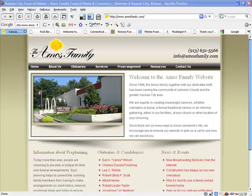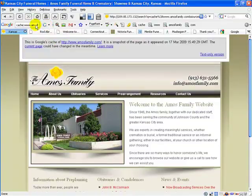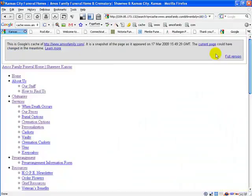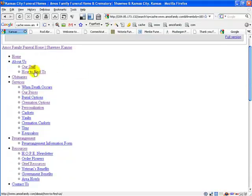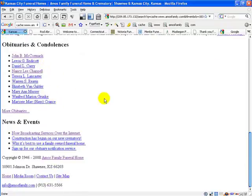The best way to do this is to do a cache search so we can see what Google thinks they have in the form of information. So if we enter in cache, colon, and the site's name, and press enter, we get this little tag at the top, and you can see here that we're really not at this site. So let's click on the text-only version because this is what the search engines see. Starting from here, they're seeing the funeral home name, where they are, all of the links, the text, those obituaries, the information from the blog, and the contact information.